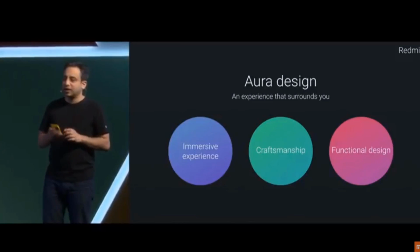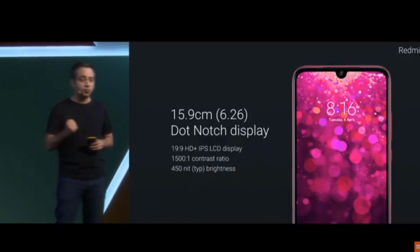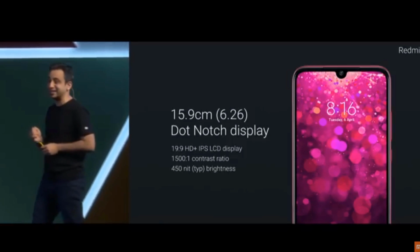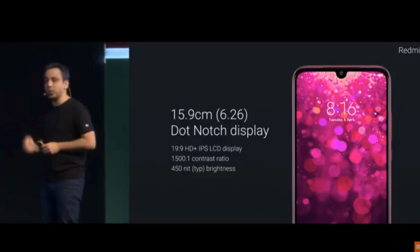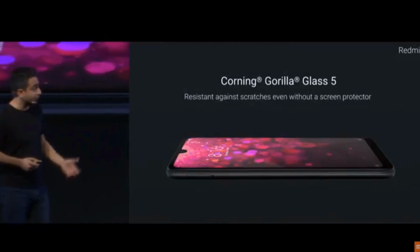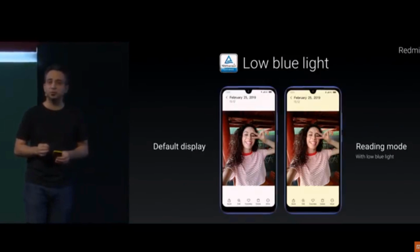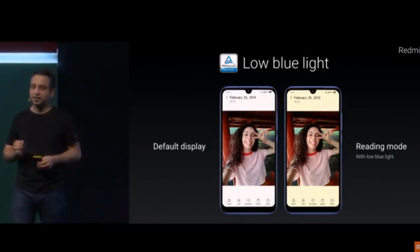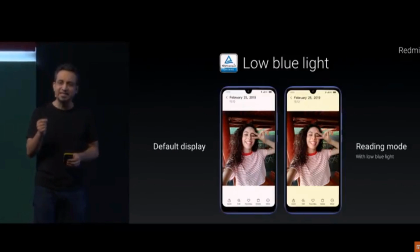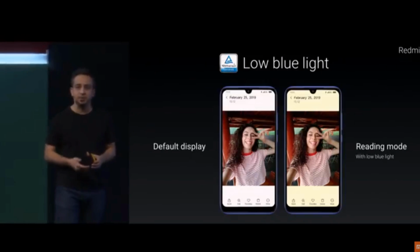Is the design. So let's go with the first one, immersive design. This one sees a massive jump from the Y2. You have a 6.26-inch HD plus IPS LCD display. It's a 19:9 display with a dot notch, giving you that entire immersive experience. The Y3 is protected by Corning Gorilla Glass 5, and you've also added a reading mode. This one is certified by TUV. Essentially what it does is, at night, it'll cut out the blue light, making it easier to read. And cutting this blue light out helps some people sleep better.